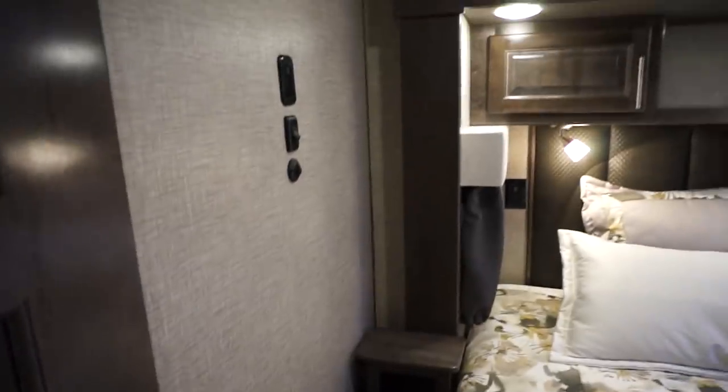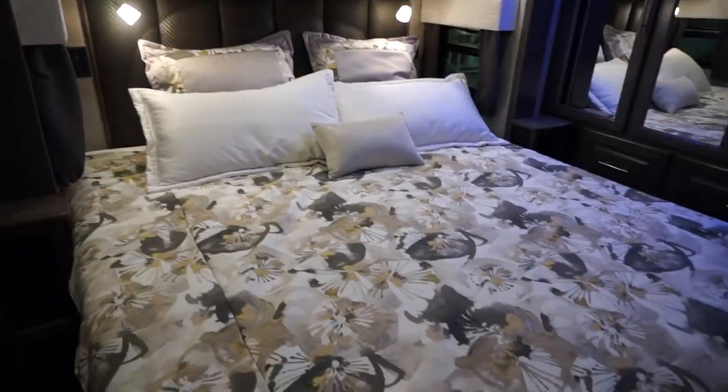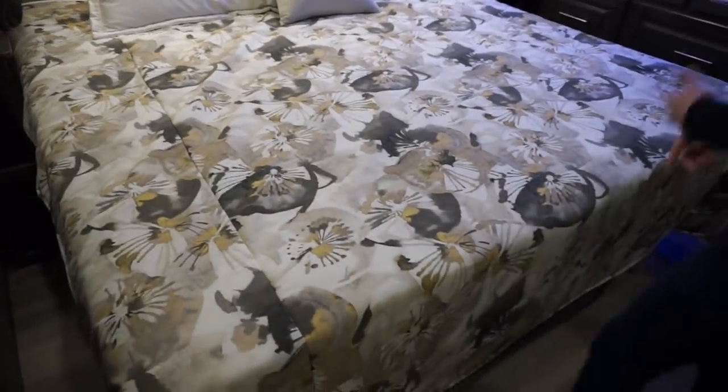This particular unit is equipped with a king. That is standard on all our builds. You can do a queen if you want. Gives you about 6 inches on either side.